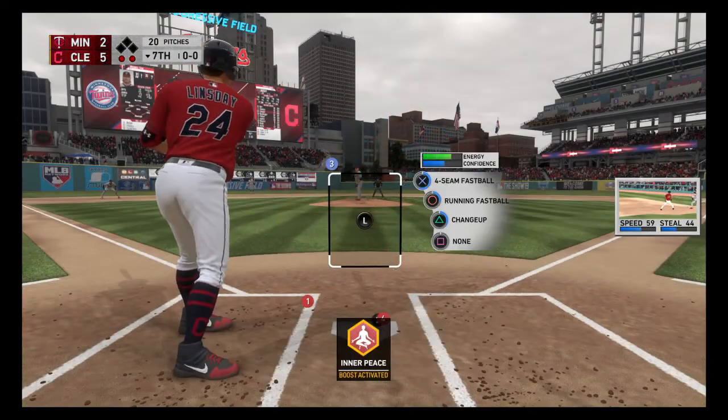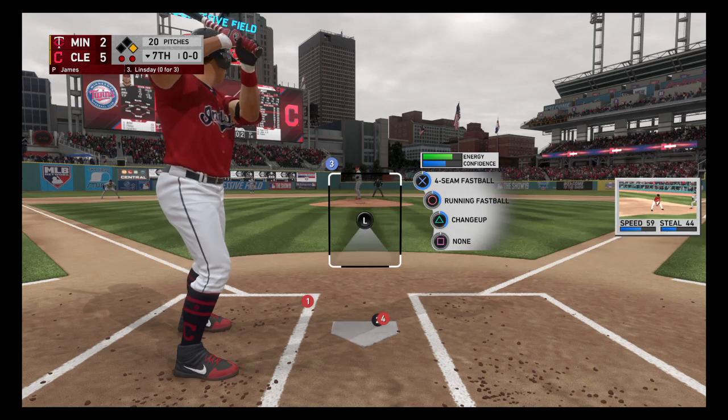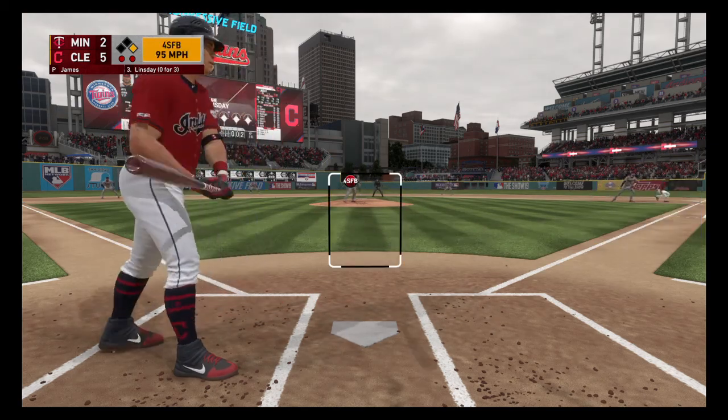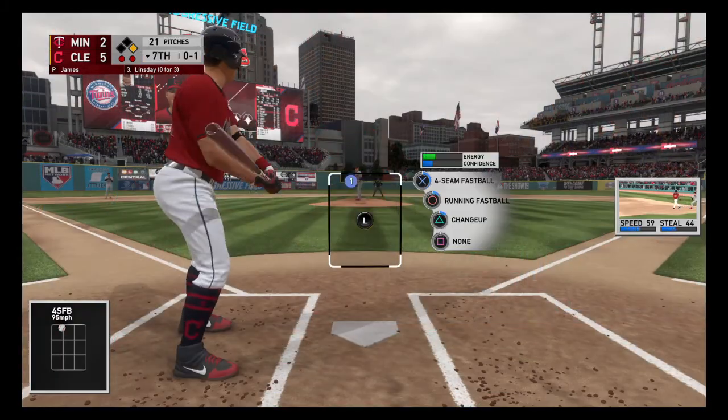At the plate, Jamie Lynn. He'll look to bounce back after striking out his last time up. First offering on its way. Strike taken up in the zone.